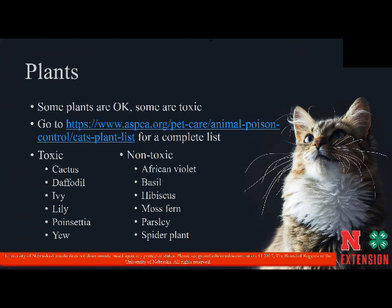In addition, some other issues would be plants, right? Some plants are good, some are toxic. The ASPCA has a big list of plants that are safe or not safe for your cat, so it's a good place to look if you're not sure. You can find some different common household plants that would be toxic to your cat, so you want to pay attention, right? If you have a plant that's toxic, you'd want to put it where your cat might not get into it, to make sure they're safe.